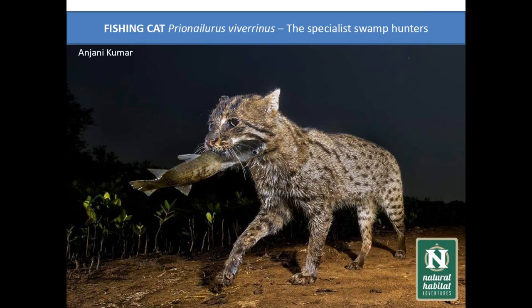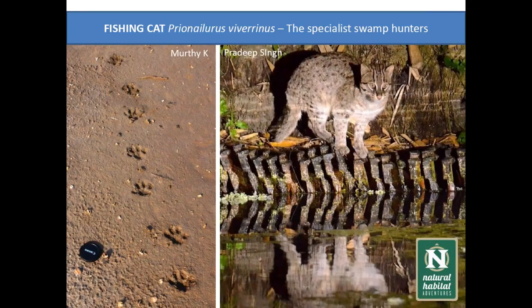do not refrain from going into water. But the fishing cat actually jumps into water to catch fish quite often, almost on a daily basis. So, but apart from fish, they catch other things like crabs. They will even catch birds. They will catch anything they can get their hands on. But they are actually designed to catch fish.